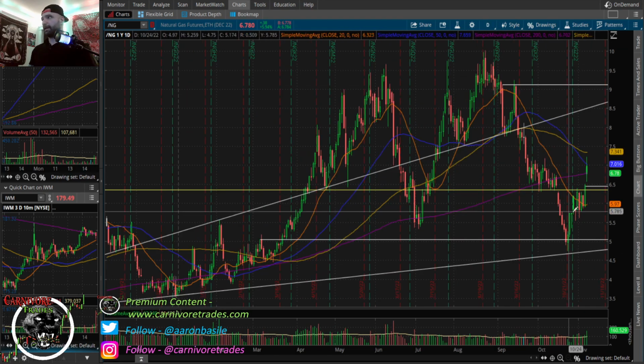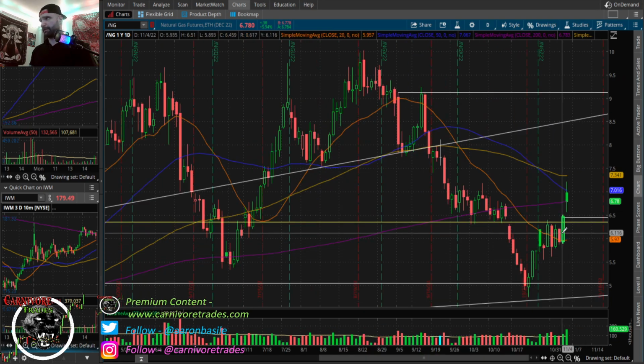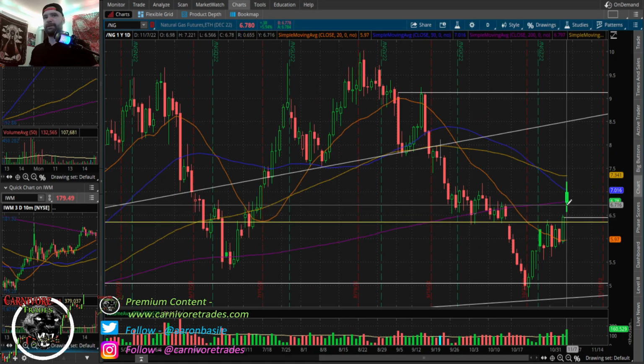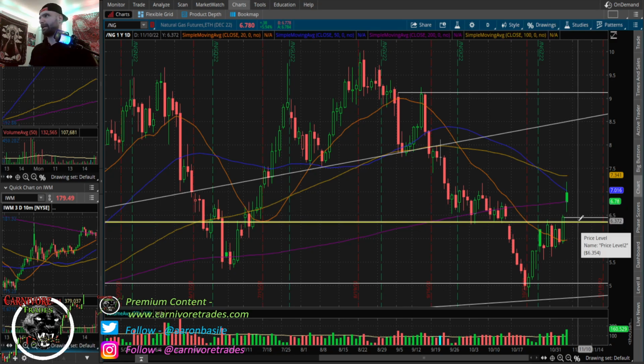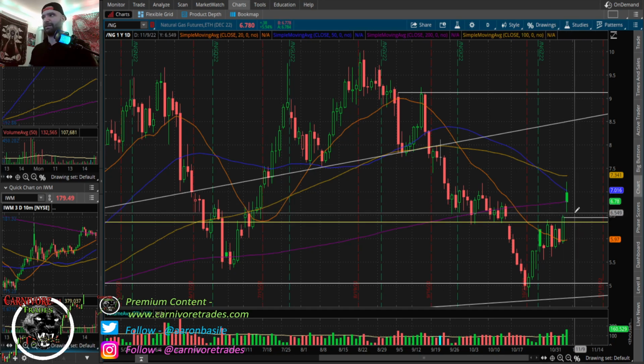But in any case, I do think there's a really good amount of support there at that 650, 645 area. The thing is, how many people are watching that area, right? So there's a pretty good amount of velocity behind that little tank there. So I'd like to buy it here, but I could also see them not quite getting it there.